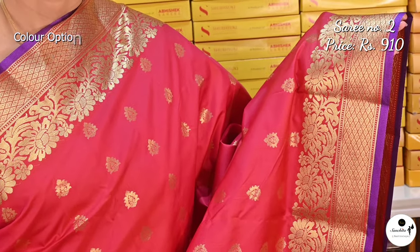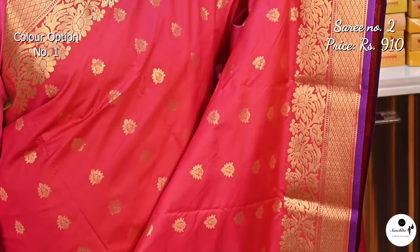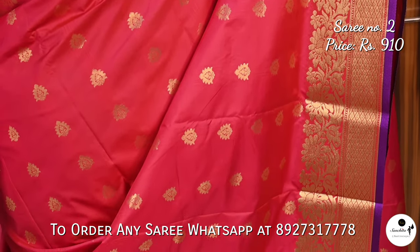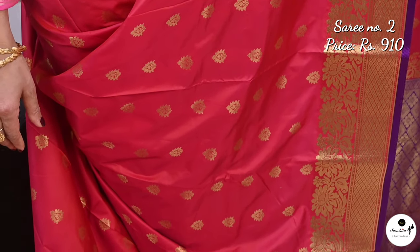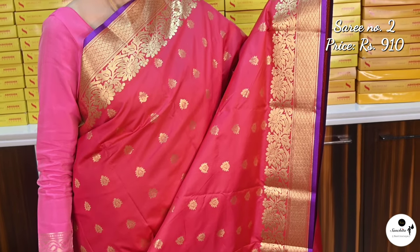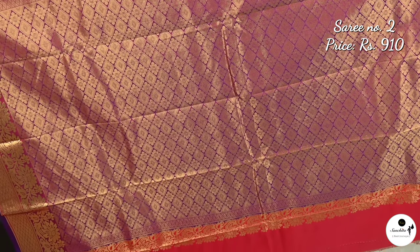Another beautiful polysilk party wear saree in budget. Priced at only 910. Reddish pink with gold zari. The border of the saree has a traditional gold zari floral vine pattern along with a network of zari pattern. All over the saree we can see beautiful leaf buttas. The pallu of the saree has rich intricate zari work beautifying the saree.